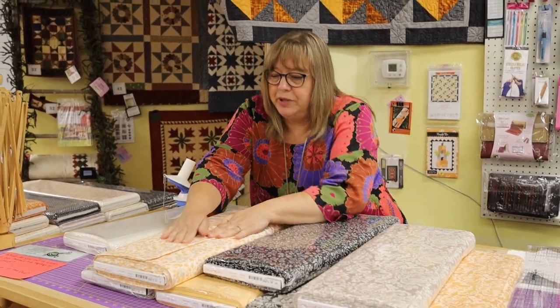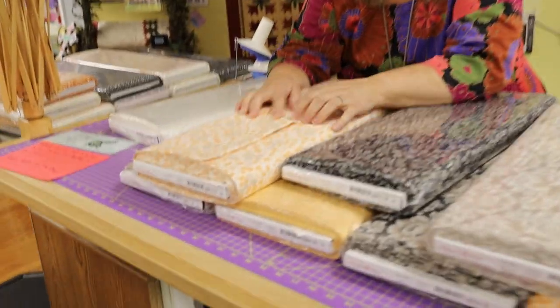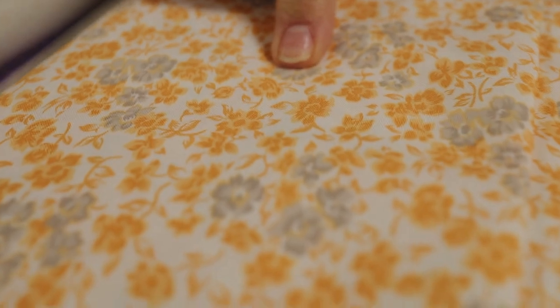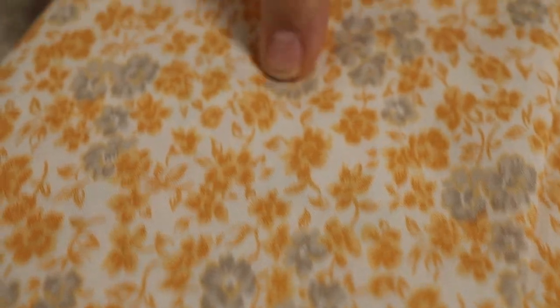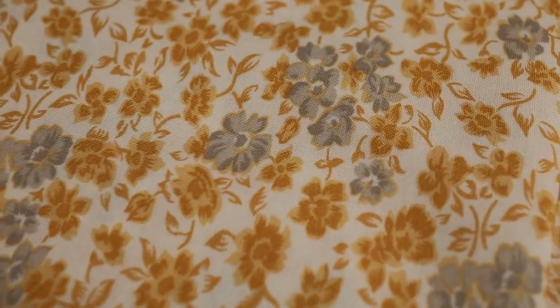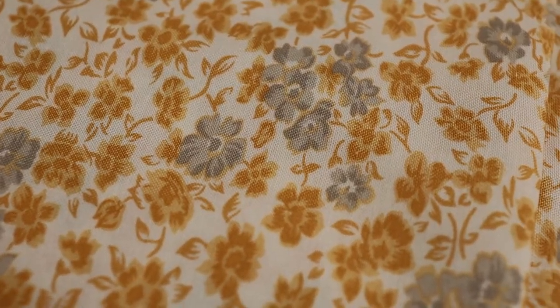Look how pretty this is. Are we ready for the close-ups? I think you're ready for some close-ups. Look how pretty this is. Oh, I love that gray. It's almost a taupey gray color with that orange. Isn't that just yummy? What a pretty soft color for fall. Really fun. This is a great dot too. Look at the dots. Can't go wrong with dots.